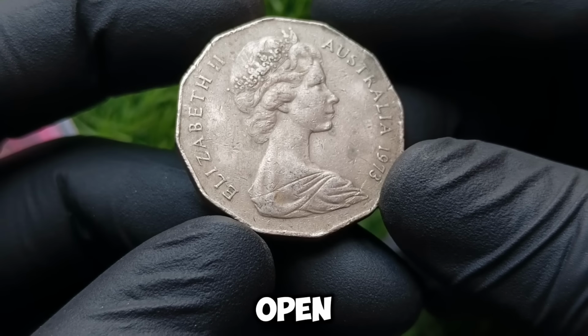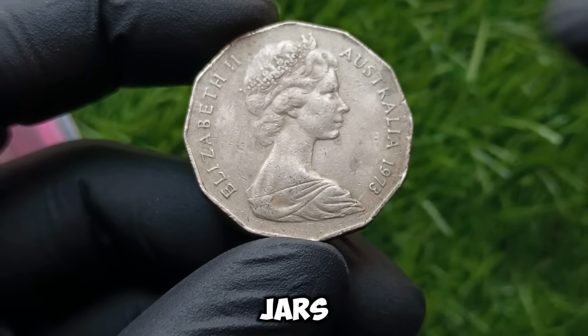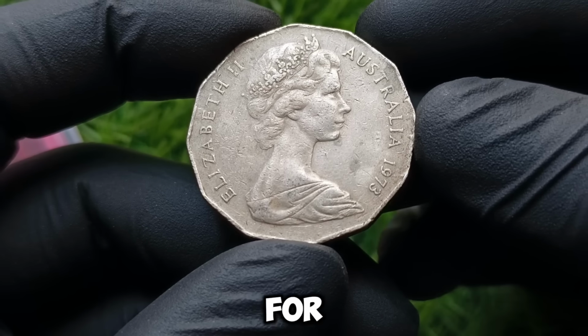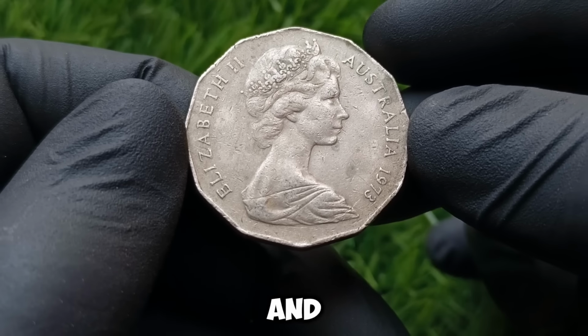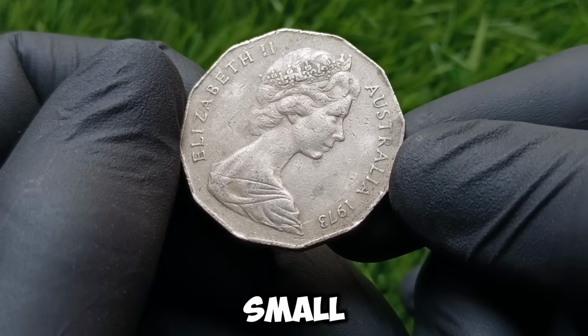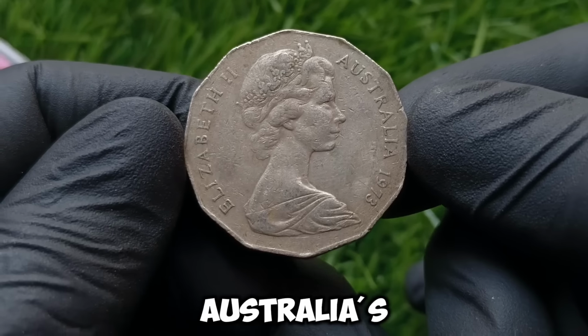So keep your eyes open, your mind curious, and your coin jars checked. This 1973 50-cent coin could be waiting for you, hidden in plain sight. And once you find it, you'll understand why collectors everywhere are seeking this small yet powerful piece of Australia's story.